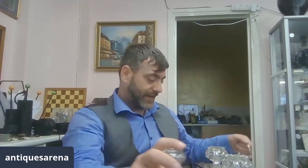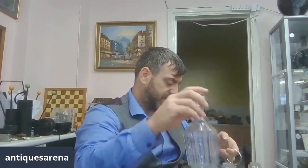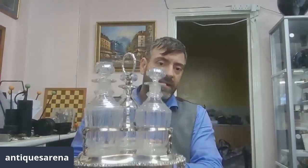Now again, I paid £100 for it. But this is 200-year-old. This is, well, I don't know whether you'd call it a tantalus or just a bottle stand and bottles. I'm not 100%. Because a tantalus, the idea was it'd have a stopper across the top and it tantalized you because you couldn't get to the alcohol. But what a beautiful decanter set, maybe liqueur or something like that. It's quite special. It's 200-year-old.